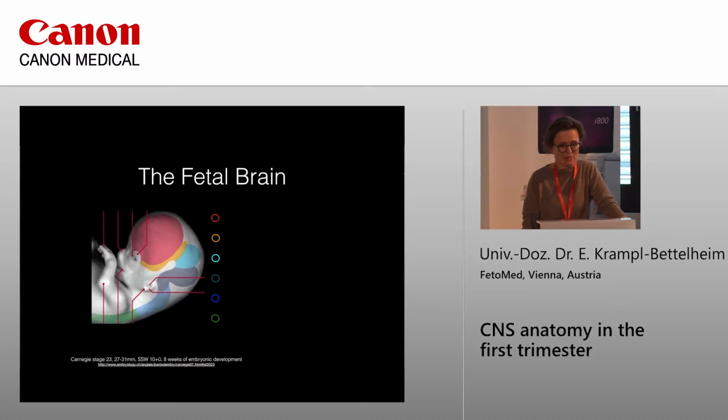And now the main part of the anatomy begins. I've chosen that picture from the internet because it shows very nicely the end of the embryologic development. Ignore the red lines, that just shows you Carnegie stage 23, the embryo is formed, it has its nose, its ears, but this drawing also shows the parts of the brain very nicely.